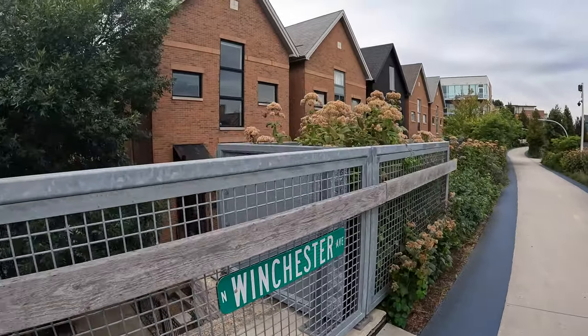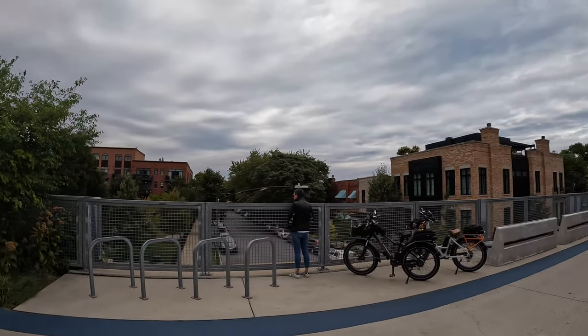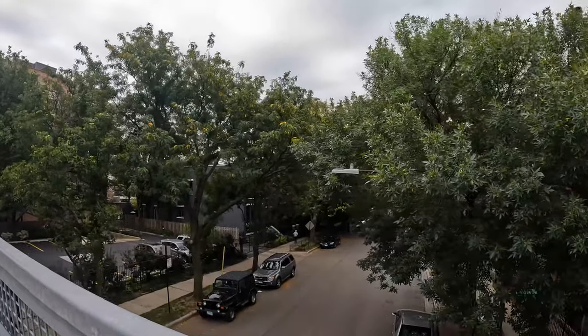Okay, so we pulled over here at Winchester Avenue. Just want to give you guys a look here. It's pretty cool to be riding on an elevated platform here.